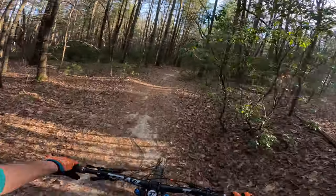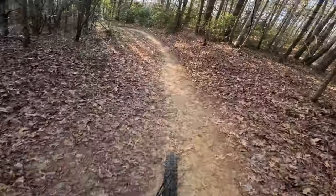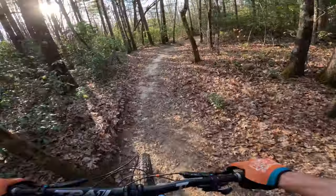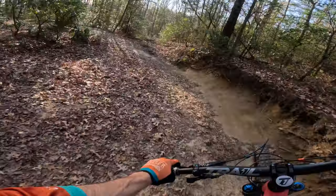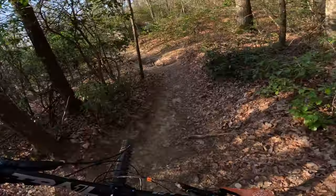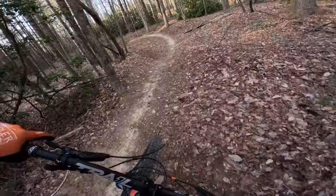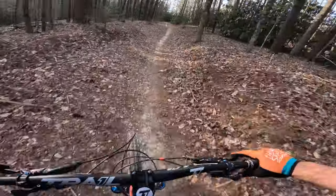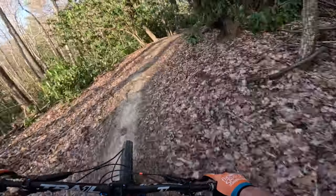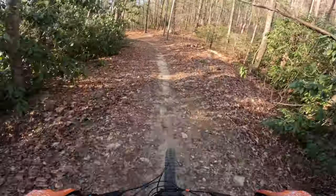We have a ton of downhill ahead of us. Here we go down the always fun Rocky Ridge. And if you want to become a good cornerer, this is the trail. You really want to focus on the speed that you're going into them with. So not coming in too hot, being able to control your turn and not brake inside the turn.